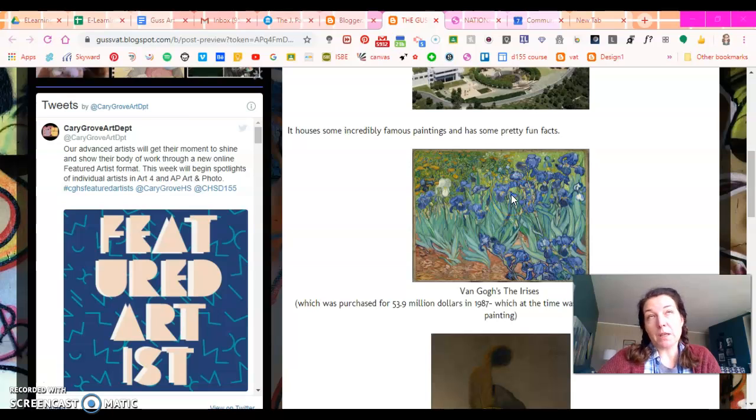So because I like to do my research and fall into the rabbit hole that is the internet, I found out that the Van Gogh Irises that are there were purchased for over $53 million in 1987. Still a lot of money, but that's a long time ago too, and at the time it was the highest amount ever paid for a painting.